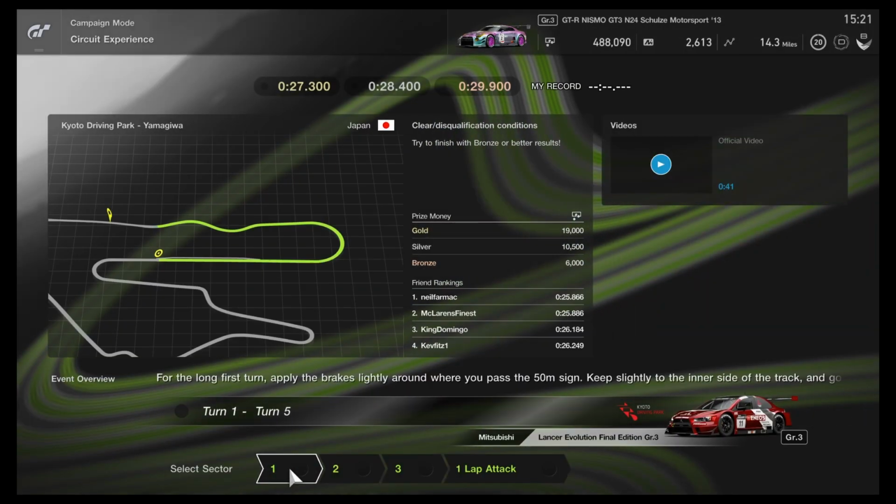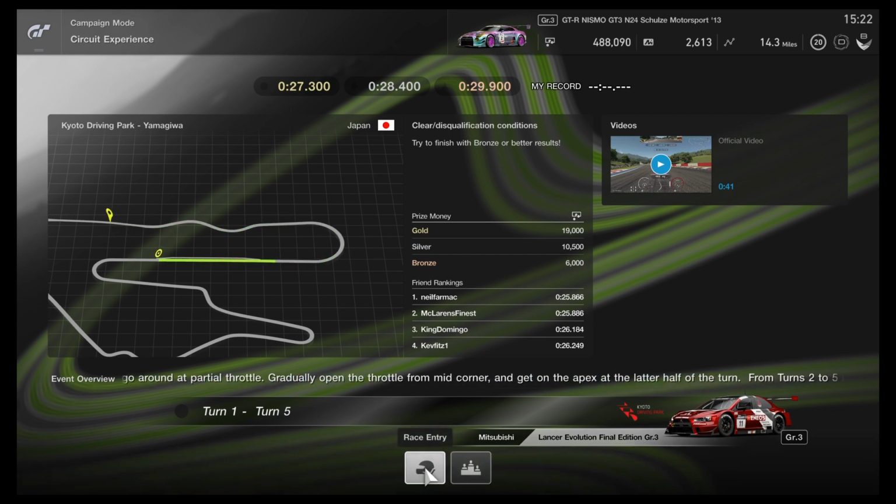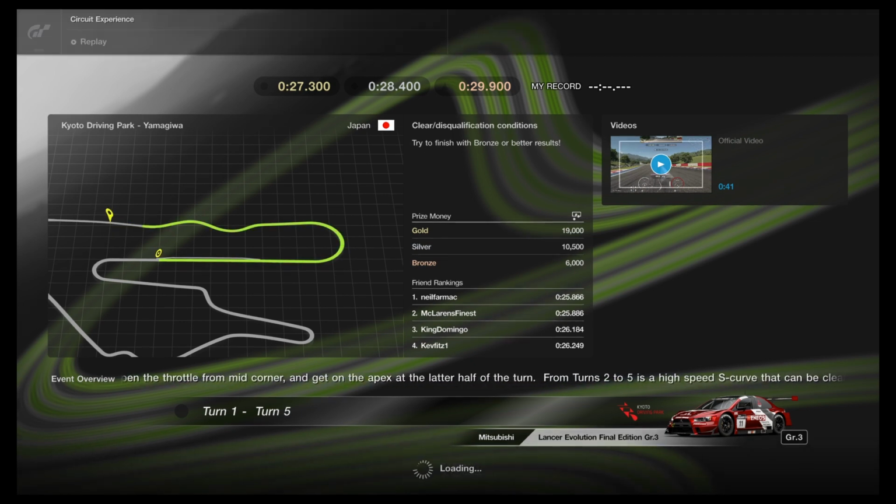Right, so here we go with one of the circuit experiences, and this is a good way to learn the circuits in the game. You learn all the different parts of the circuit first, and then you've got to do a full lap. This should be really interesting, and it's in a decent car, one that I really like, the Lancer Evolution, so I'm not going to complain. So let's get straight into this, guys. So here we go.